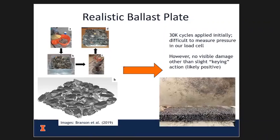So we ran a quick 30K cycles just to see. We figured if this realistic ballast is damaging the specimen, it would happen pretty early on. We'd see some sign of damage. And really, we didn't see any visible damage or anything concerning in the stress strain response, although again, it's not easy to measure the stress strain response because this is more about local pressures than global pressures.